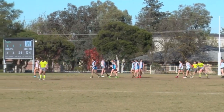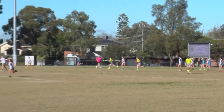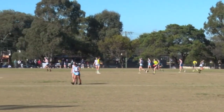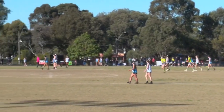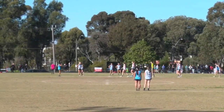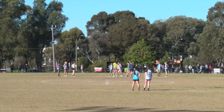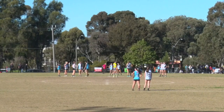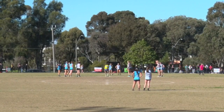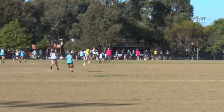Three to Hawkins in those pink boots that stand out nicely amongst the rest. And it's a match-winning lead now, you feel. Eight minutes to go here in the final quarter. It's the South Metro Junior side by an even 20 points.